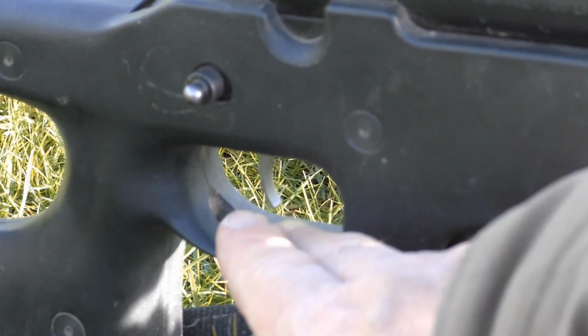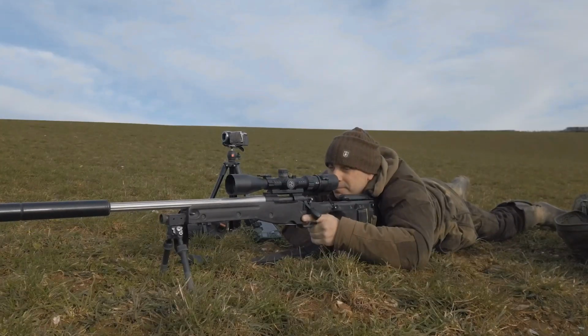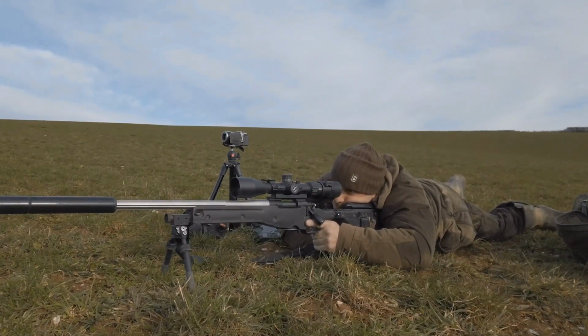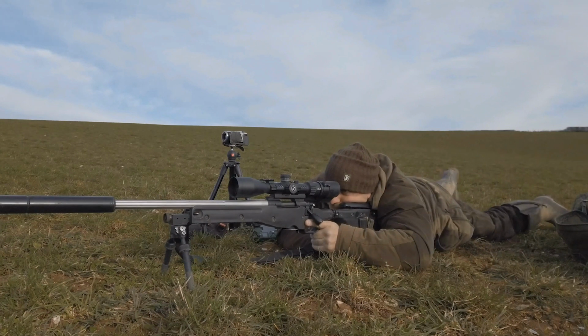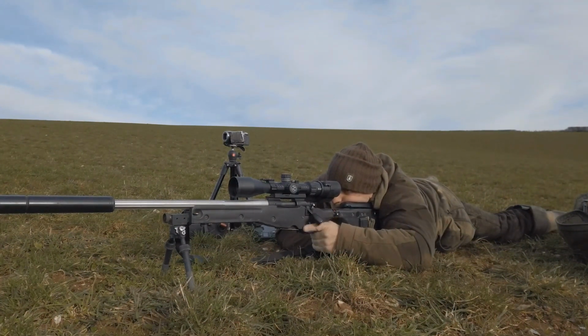Dual trigger as well, I forgot to mention. That's set at about 1.5 pound. So very, very light, but that again helps for long range shooting. So all in all, that's the rifle setup and the gear that I use. Let's have a little look and see how that all comes together.